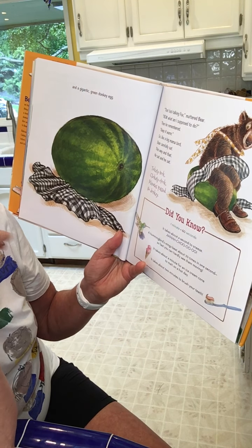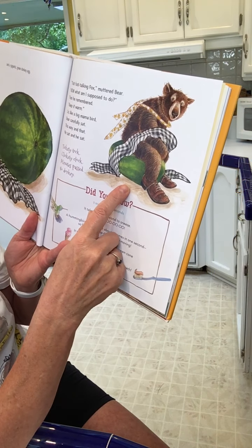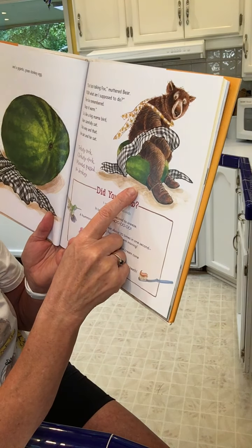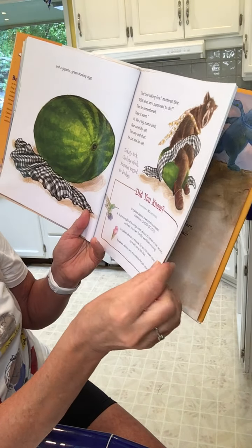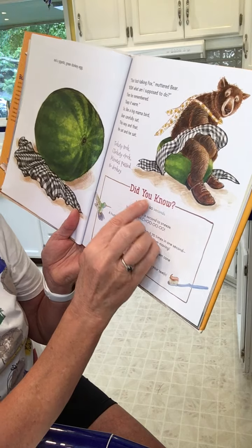That fast-talking fox, muttered Bear. Now what am I supposed to do? Then he remembered, keep it warm. So, like a big mama bird, Bear carefully sat, this way and that. He sat and he sat. He's incubating. Tickety-tock, clickety-clock, minutes passed. No donkey.